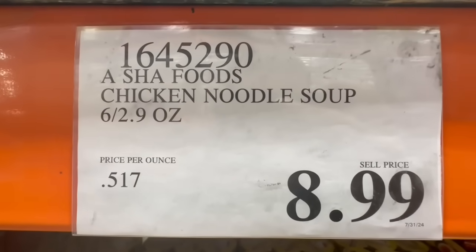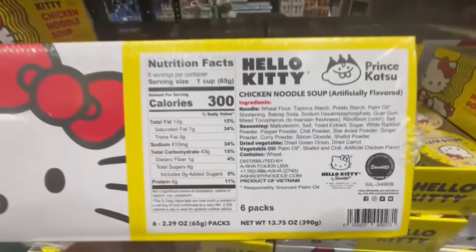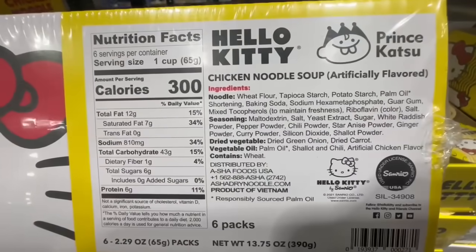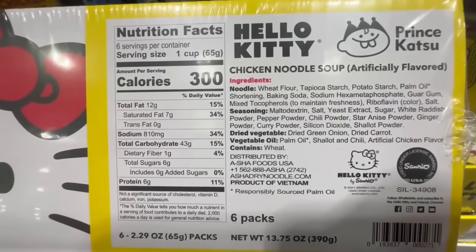So it seems like you get 6 soups for the price of $9, and these are individually packaged, so pretty convenient. One cup is around 300 calories. It does have around 810 in sodium.